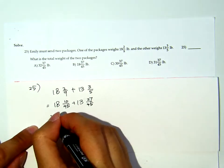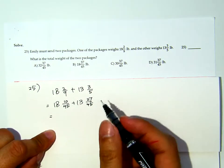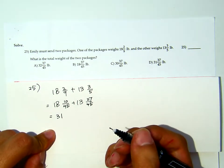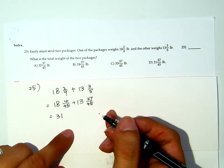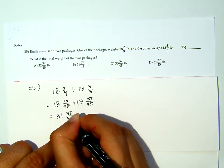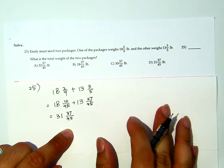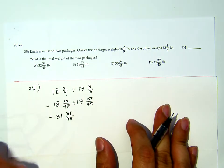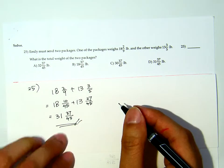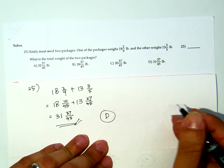Then when I add them, 18 plus 13 is 31, right? And then for the fractional part, when I add them, 10 plus 27 is 37/45. Okay, and nothing to adjust further. This will be the final answer, and therefore the answer is part D.